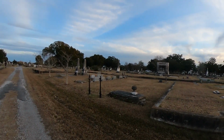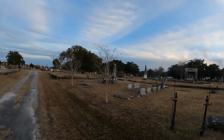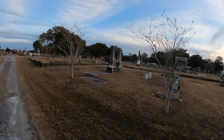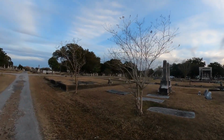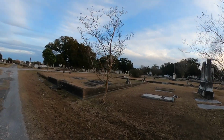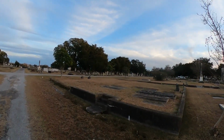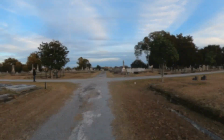And we're losing a bit of daylight here. It's almost 5 in the afternoon, early evening. And you know how it is in the winter, with that time change, it gets late quick, so it gets dark quick anyway. So I'm gonna head over to this other historical part of the cemetery and take a lot more pictures.